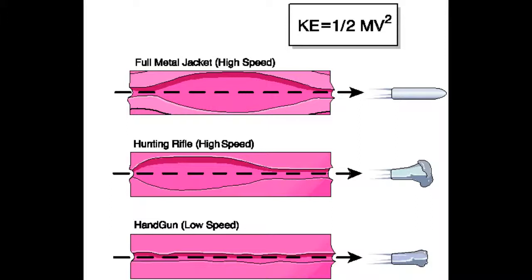What's going on is when a bullet impacts a person, it's actually creating pressure. It's not just like drilling a hole for the person. It's creating an immense amount of pressure as it transfers a ton of kinetic energy all at once in a short span of time. And that's known as power.